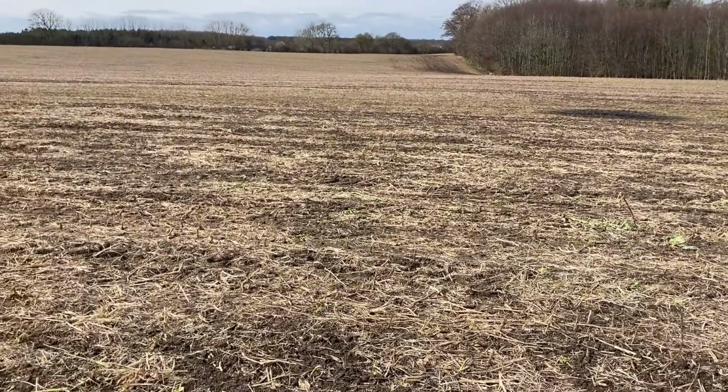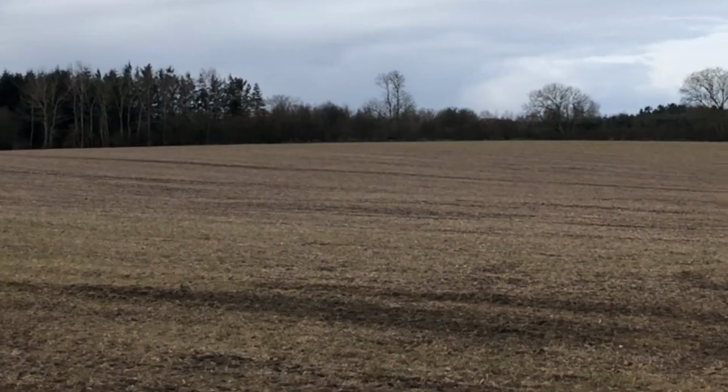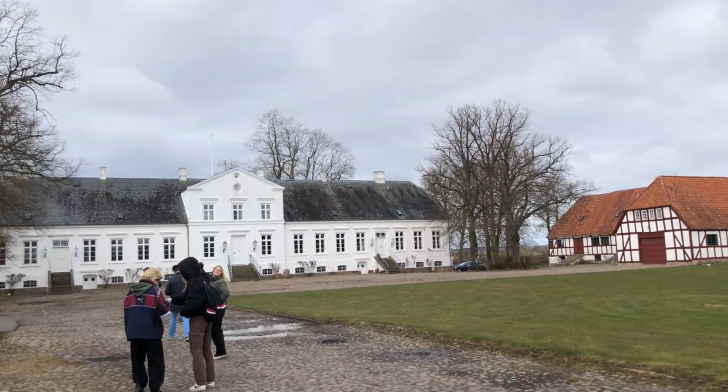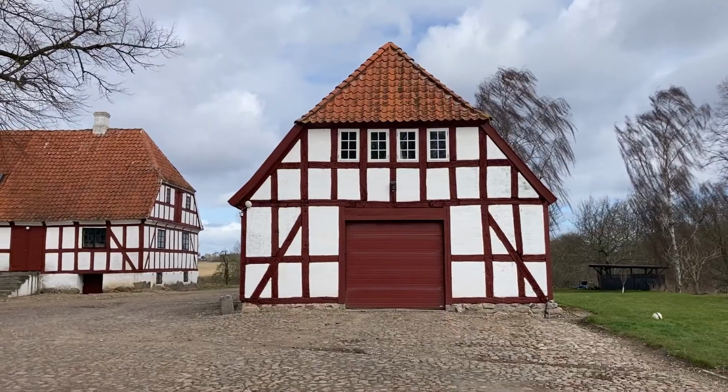The straw is then pulled into the ground by rainworms, and the carbon dioxide that's fixed in the straw gets stored in the ground as organic matter. And the third one is that we have a lot of different crops. We don't have just wheat. We will have wheat, grass seed, barley, and so on. And that's good for biodiversity also.